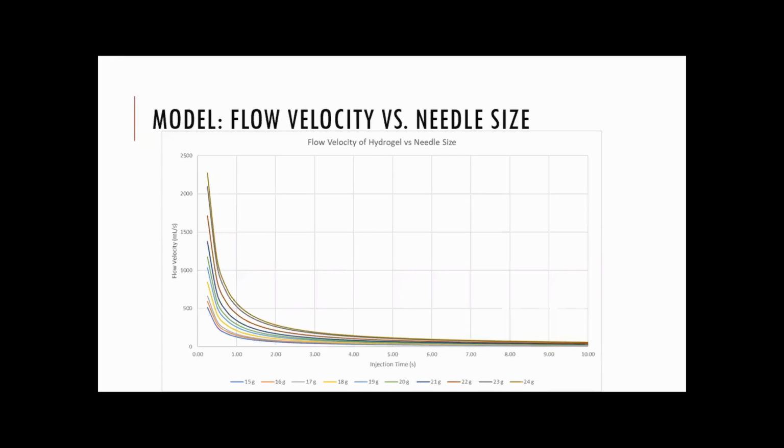We used MATLAB to create a model to investigate what needle size we should use to inject the hydrogel into the patient using a volumetric flow rate equation. The needles modeled included 15 gauge through 24 gauge, which you can see in the legends on the bottom of our graph. We need to ensure that the clinician is not injecting the hydrogel too quickly, at a speed which could harm the patients.